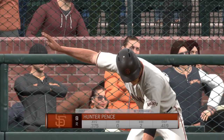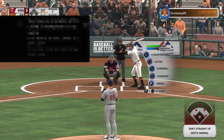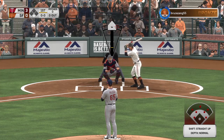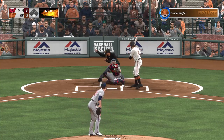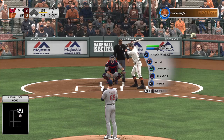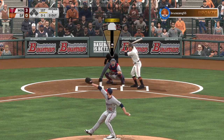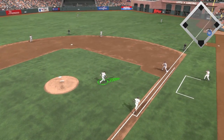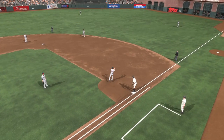Into the box now is the leadoff man Hunter Pence as he'll kick off the home half of inning number 1. Right fielder Hunter Pence. And he takes a called strike. 0-1. The windup and the 0-1. And that gets him on the mound. But he is able to recover as he gets the out at first.